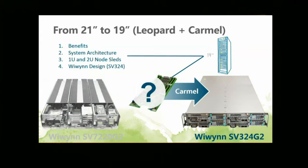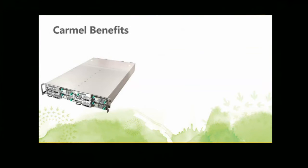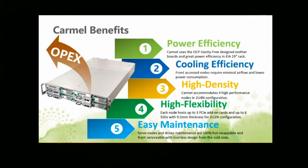In the following, you can see the benefits when you choose Wiwynn's Carmel as your system architecture. And I will show you the options of 1U and 2U nodes and Wiwynn's design characteristics. How can you benefit from Wiwynn's Carmel? Why do you choose our Carmel? First, power efficiency. Carmel uses the OCP relatively designed motherboard with great power efficiency in an EIA 19-inch system. Second, better cooling efficiency. The front accessible motherboard nodes require minimal airflow and lower power consumption.